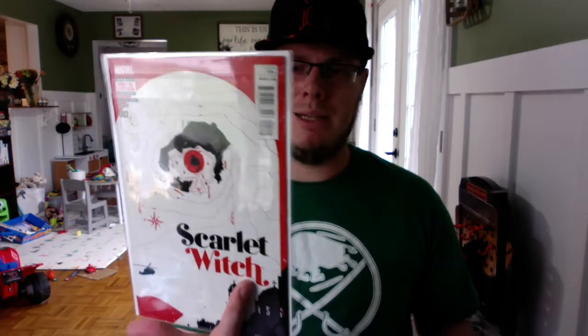So Scarlet Witch number 1, and then Scarlet Witch number 2. And I know one of these is a really hot book right now. Can't remember which one, but then I also have 6, and then 8.